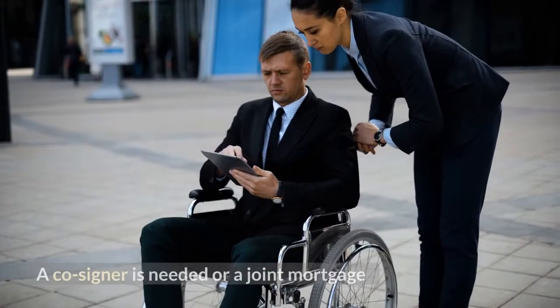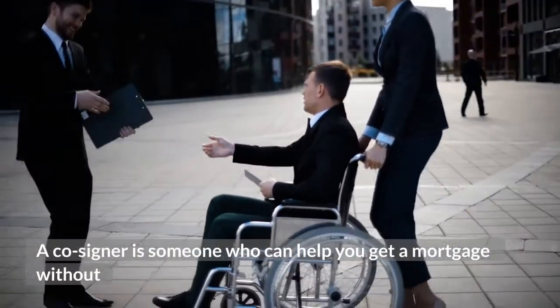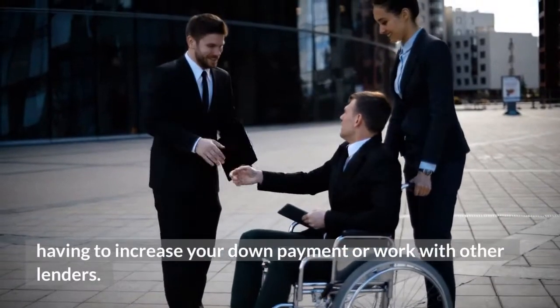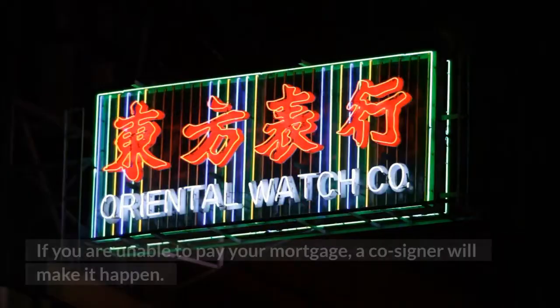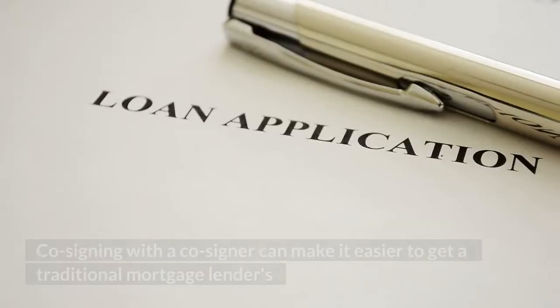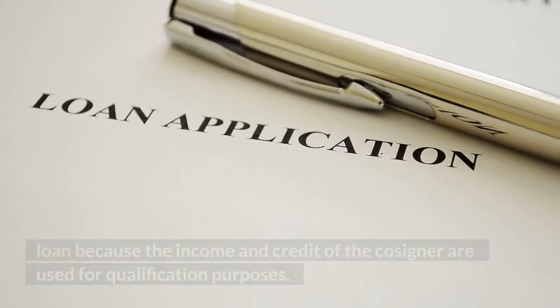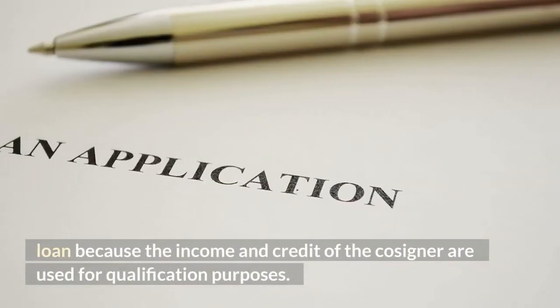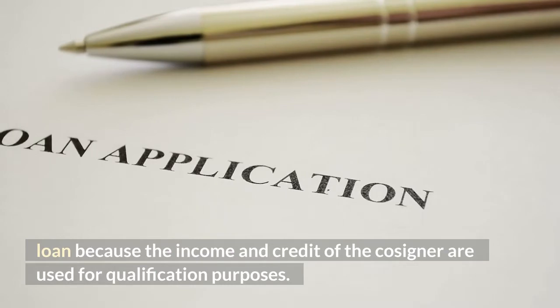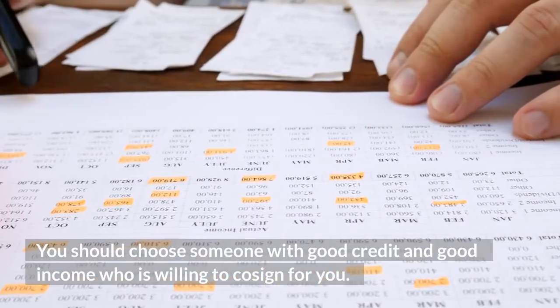A cosigner is needed or a joint mortgage. A cosigner is someone who can help you get a mortgage without having to increase your down payment or work with other lenders. If you are unable to pay your mortgage, a cosigner will make it happen. Co-signing can make it easier to get a traditional mortgage lender's loan because the income and credit of the cosigner are used for qualification purposes. You should choose someone with good credit and good income who is willing to co-sign for you.